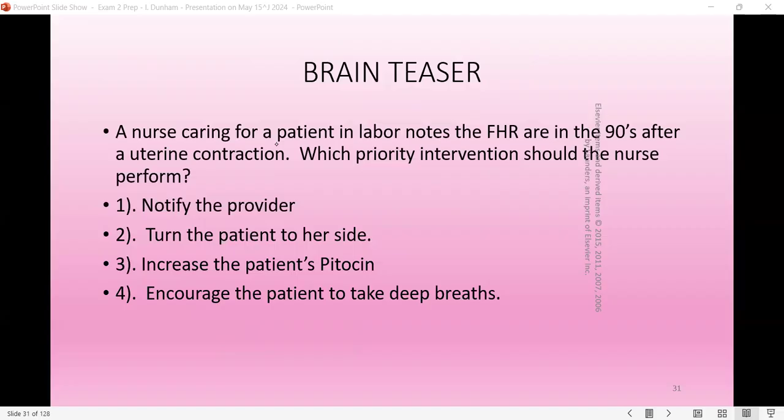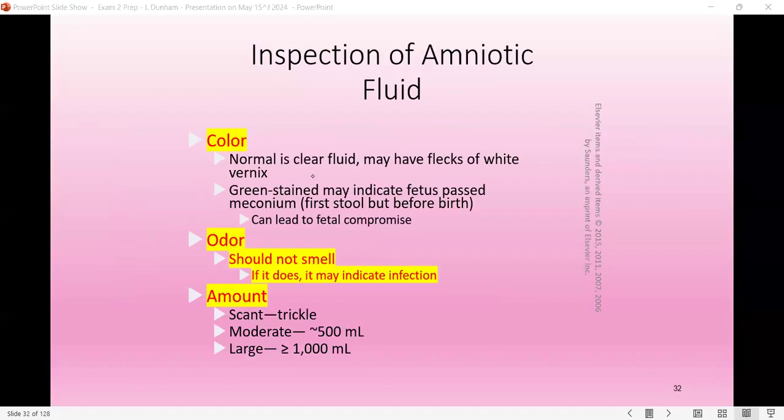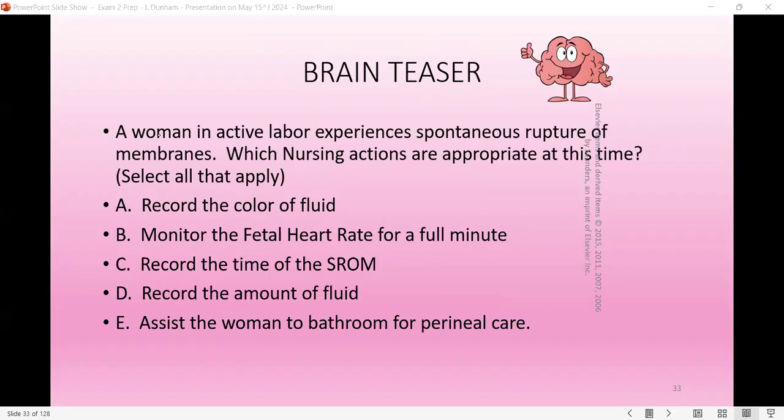So if I gave you a brain teaser, a nurse caring for a patient in labor, okay, I think we just did that one. Okay. All right. How about another brain teaser? A woman in active labor experiences spontaneous rupture of membranes. So which nursing actions are appropriate at this time? So anytime that you have rupture of membranes, you're going to record the color of fluid. You're going to monitor the fetal heart rate for a full minute and record the time of the spontaneous rupture, okay? And record the amount of fluid.